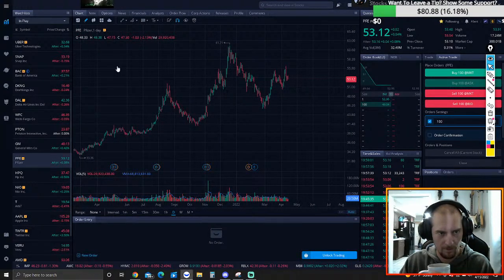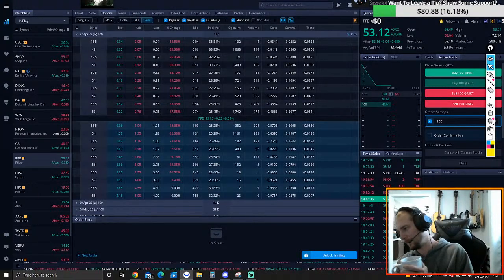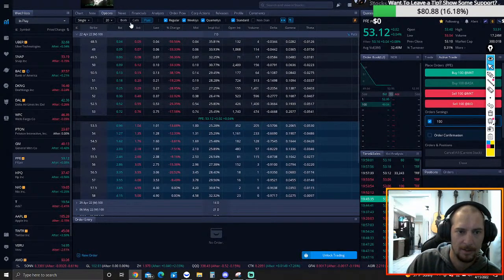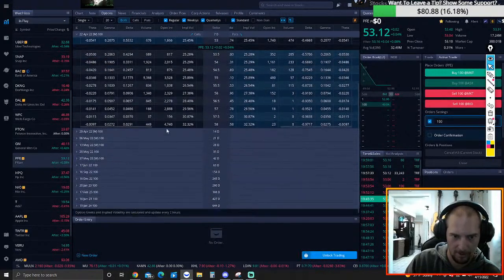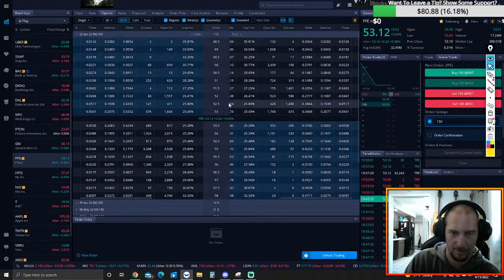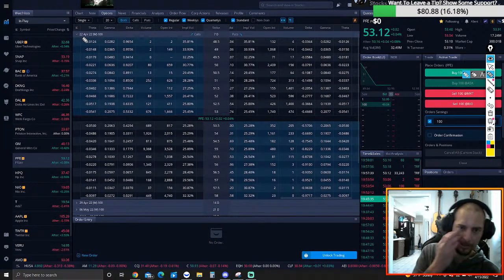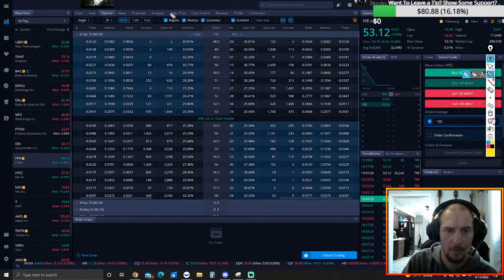Let's go over to an options tab. This is a standard options tab right here. This is what it'll look like on almost every single platform you ever go to. Any real platform. Robinhood does not count. So we have a few things here.